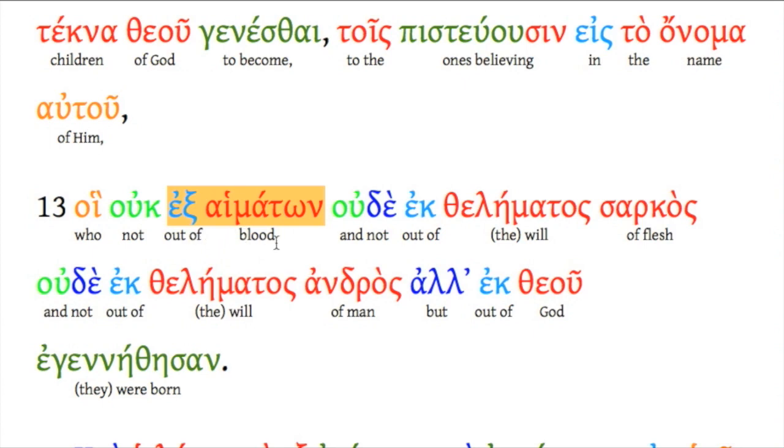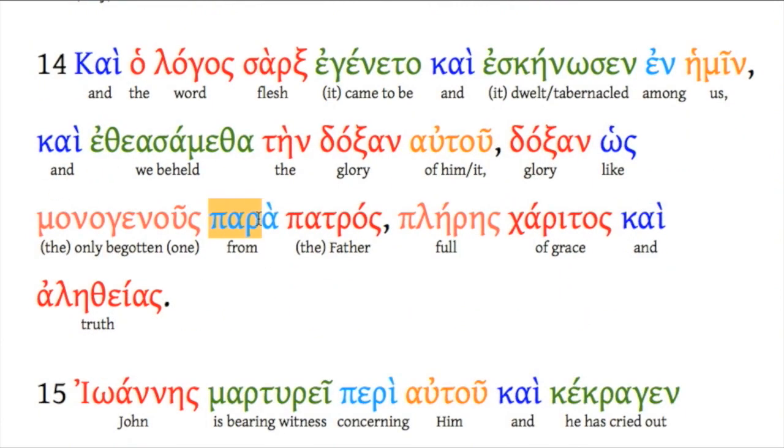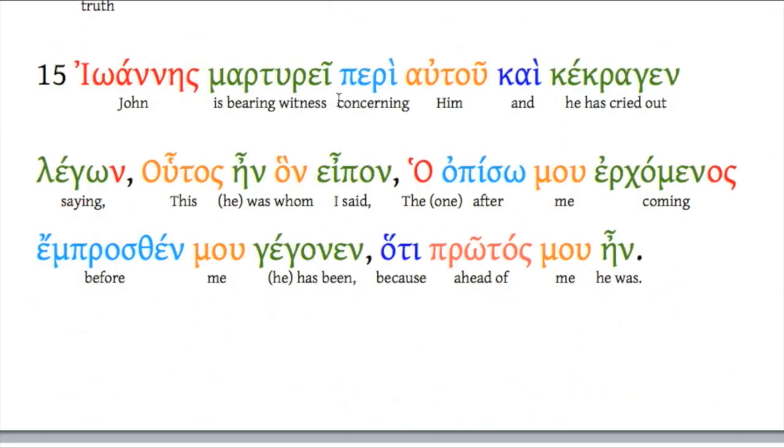Now, I want to point something important out here. Ex and ek are the same. This is a case where sometimes ek is written with a xi, sometimes with a kappa, and it depends on the letter that follows. There's no need, since we don't have to write it, to learn all the rules for that, but we just understand if you see ek or you see ex, it's the same thing. Here again, en hemin, para patros, from the Father. From peri again, concerning or about here.